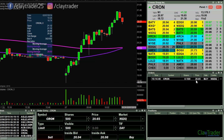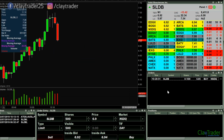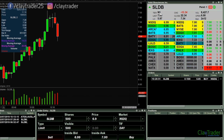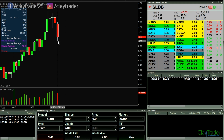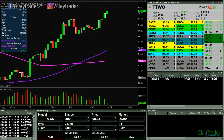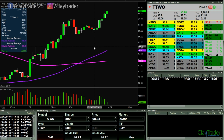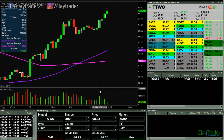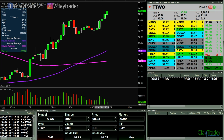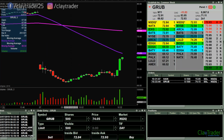All right, we'll see if we can get back down to 20.65. Okay, getting close to an entry point here of 685 on SLDB. Looking to buy this pullback here. Okay, 98.45 here on TTWO. It can be a pretty jumpy one, so it's definitely getting within the range.